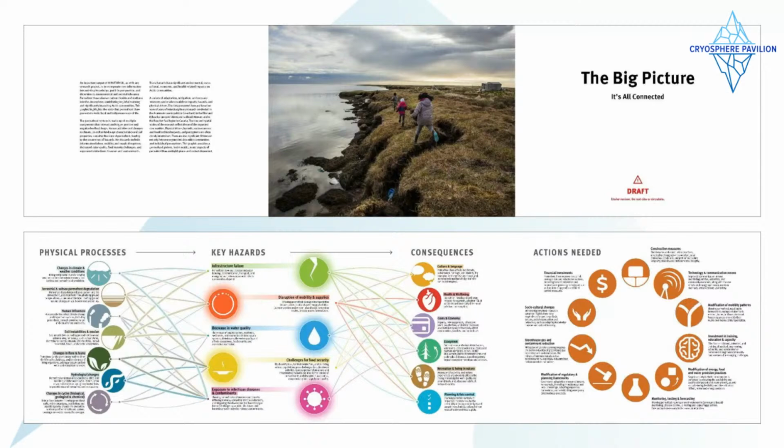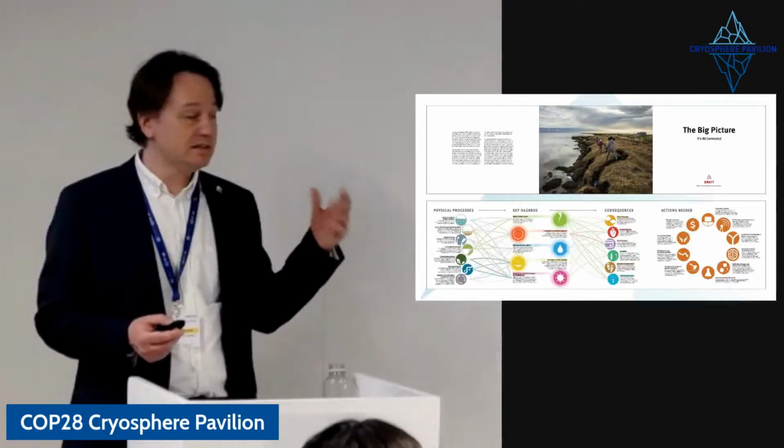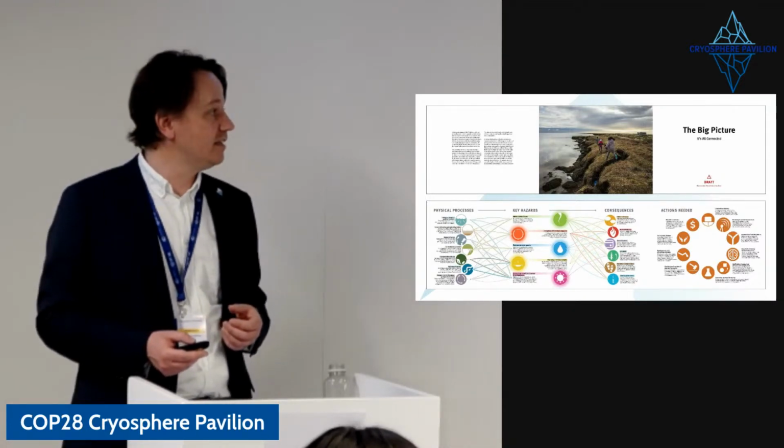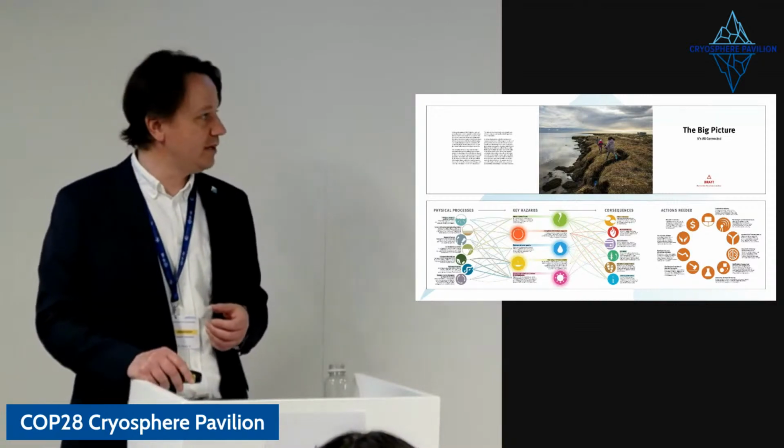And also other types of infographics, or attempts to tie the whole thing together. In this case, this is a spread that ties together the big picture of the threats or the hazards, the risks associated with permafrost thaw around the Arctic, combining a lot of the science that was produced in the Nunataryuk Project around this. You have physical processes on the left that arise from climate change impacts and interactions with permafrost that then lead on to key hazards that are outlined and the consequences of these hazards for communities, local and indigenous, and on the far right, a summary of some of the actions needed to alleviate these hazards and negative consequences of climate impacts on permafrost.